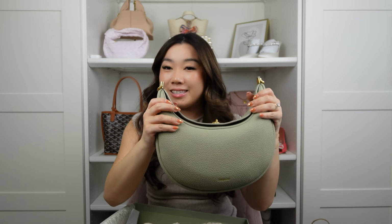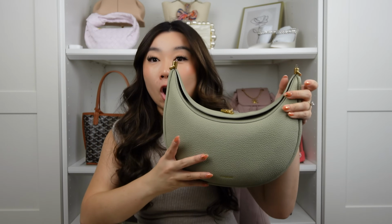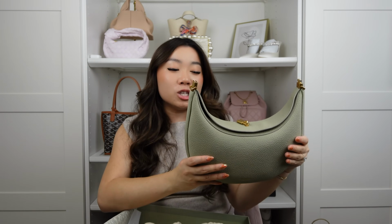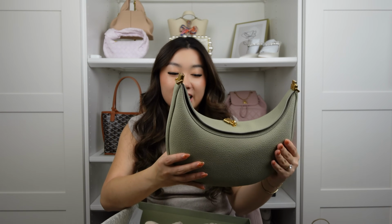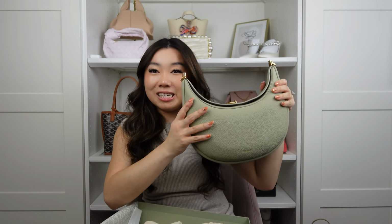So another crescent shaped bag, and I know you're like, Celesta, homegirl, do you really need another shoulder bag? And the answer is probably no. But this is just the most beautiful jade color. I've been really into this muted green recently. I feel like it's not doing it justice on camera. I swear it's more beautiful in person.